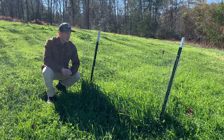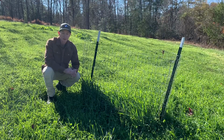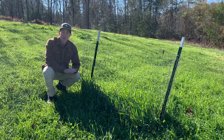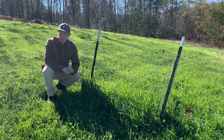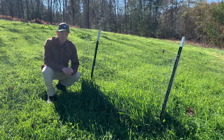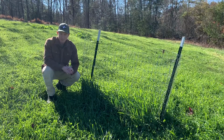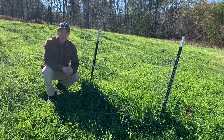And wanted to come out here and show you what our crimson clover, arrowleaf clover, red clover and winter wheat blend is doing. It's December 8th. We planted this back in September. This plot's doing really well. The deer are using it a ton.